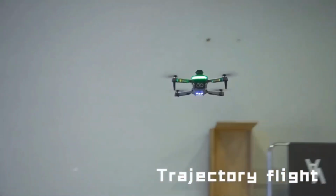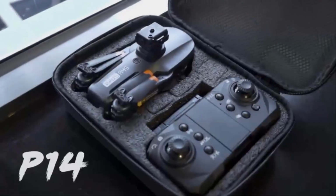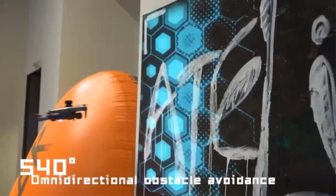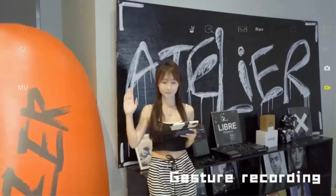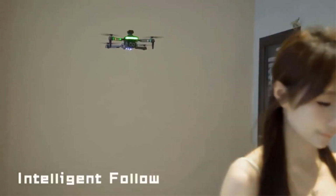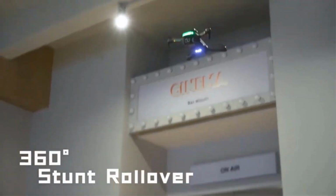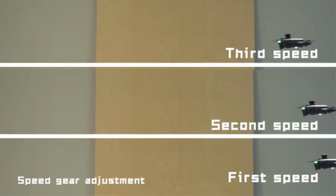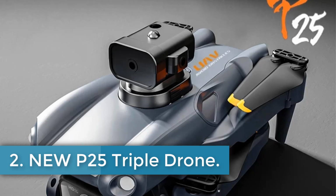and obstacle avoidance technology. With a 3.7V 3000 mAh lithium-ion battery, users can enjoy up to 35 minutes of flight time. The drone is equipped with a brushless motor for powerful and durable performance, along with features like one-key return, headless mode, and stable flight characteristics. Additionally, it offers anti-interference technology, 6-axis gyroscope for stability, and 540 degrees obstacle avoidance capabilities, all within a lightweight and compact design. Number 2. New P25 Triple Drone.